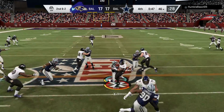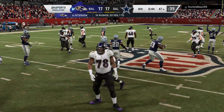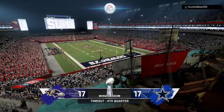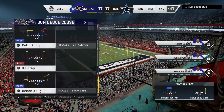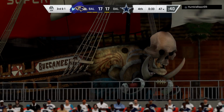A 10th carry now for Peterson. And this has been a recurring theme tonight for sure. Nowhere to run. Back to the line of scrimmage, that's all. The Cowboys going to use their 2nd timeout now, as the clock will stop with 33 seconds remaining.